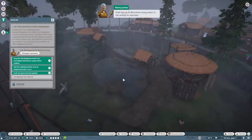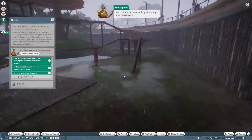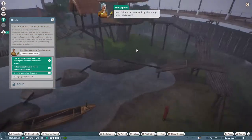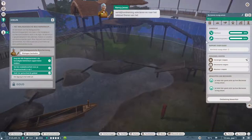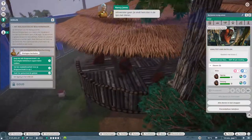Okay, I'd like you to find Agung, the Bornean orangutan in the habitat, and select him, please. You can either click through each orangutan in turn, or select the habitat barrier, go to the Animals tab in the Habitat Information panel, and find him in the Animals list.